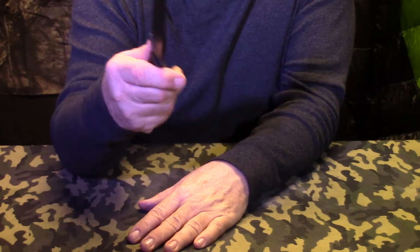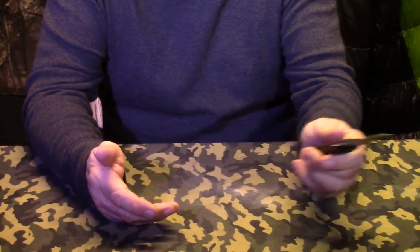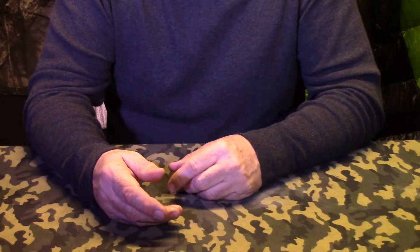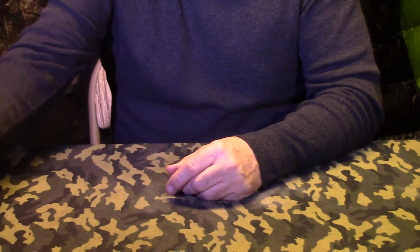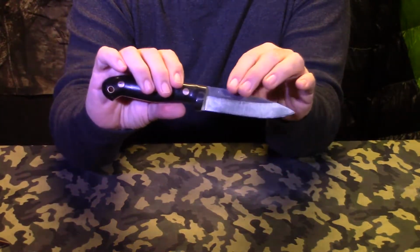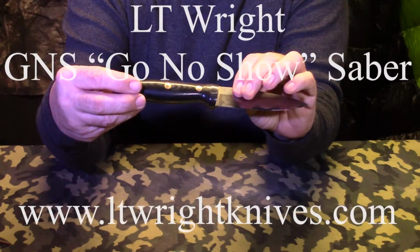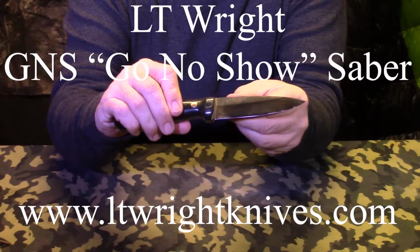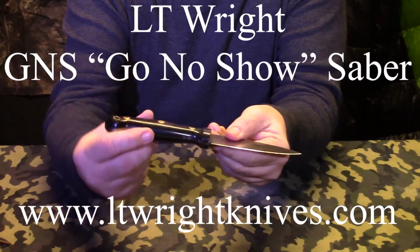Perfect knife. All right, that's number one. And you know, these aren't in any particular order. It's just the way that they happen. The second one is by L.T. Wright. L.T. Wright last year ended up with the Knife of the Year award. He submitted his Genesis Scandi, and it is a beautiful knife.